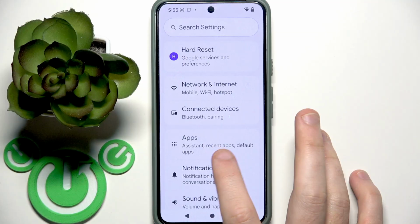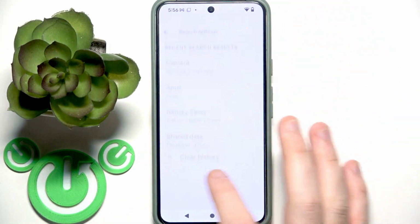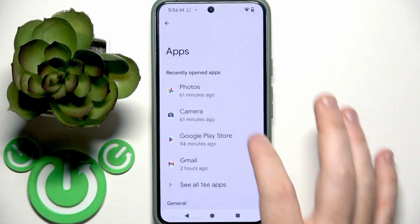Then you need to enter into the apps. I have it at the beginning. You may have it at the bottom or at the middle, but also you can use the search and write apps here. After that, you need to find Google Photos. I already have it here.